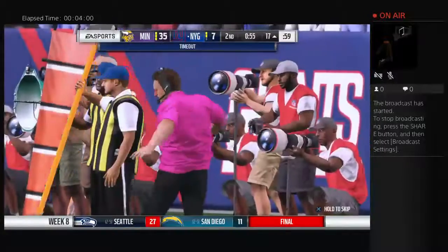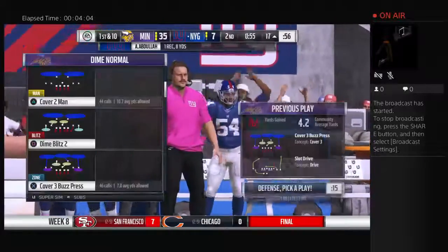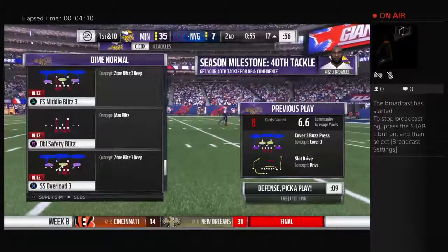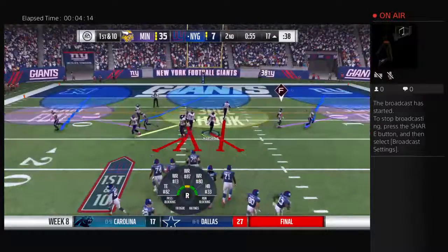Now hold everything here. We're going to get a timeout by the offense. It's just their first, so they'll have 2 remaining here before we get to halftime. So the offense has it 1st and 10.